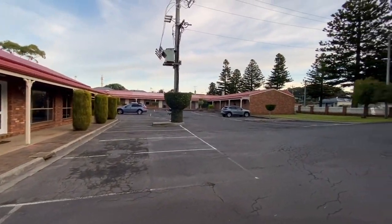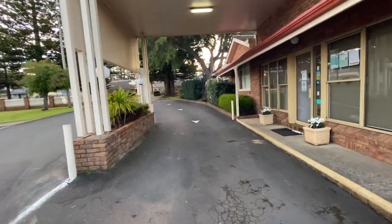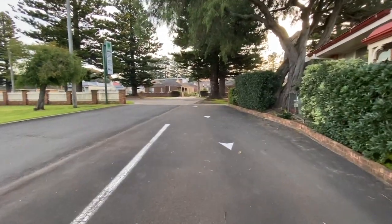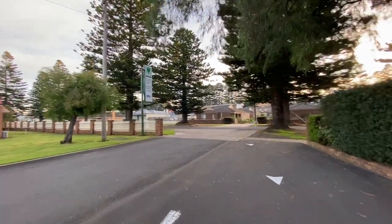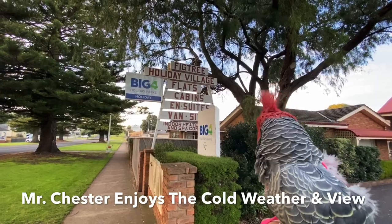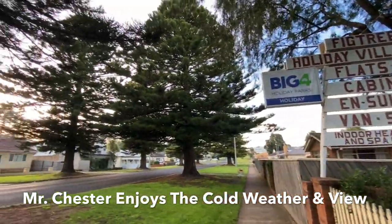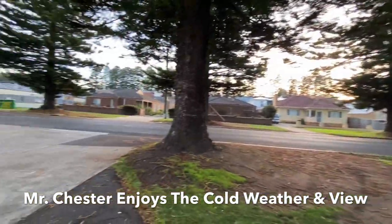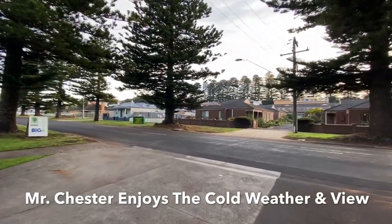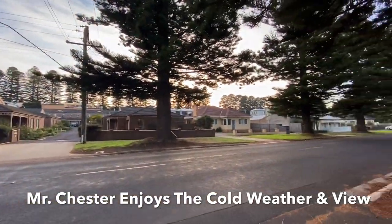Look. There you go. And that's the reception there. It's just outside the accommodation. So there you go. Look at Chester. There you go, Baba. So it says Fig Tree Holiday Village. Look at the view. Still early morning, so it's quiet. But it's just walking distance to the main road. Pretty good for a walk here.